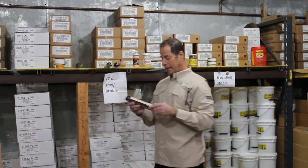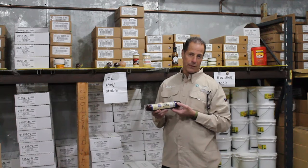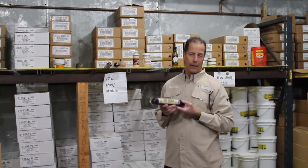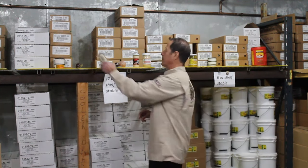And for those that are watching their fat and salt, we have a light summer sausage. It's 95% fat-free and low sodium. It's half the salt of a regular summer sausage.